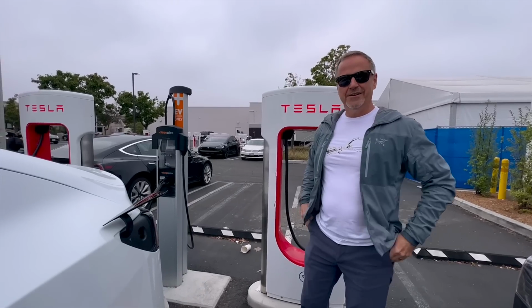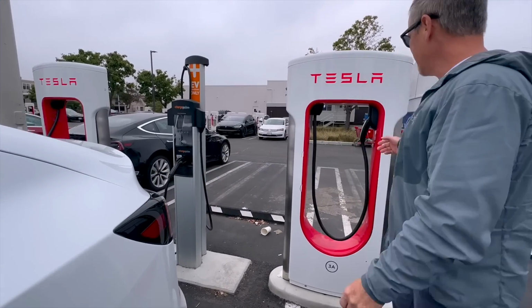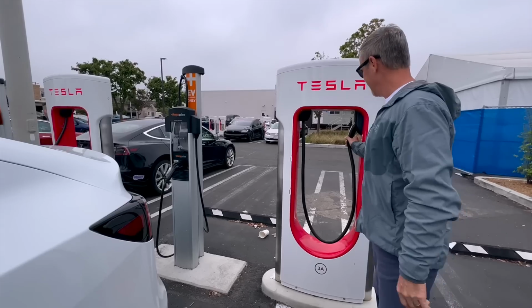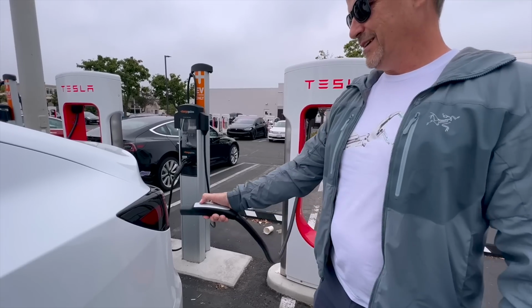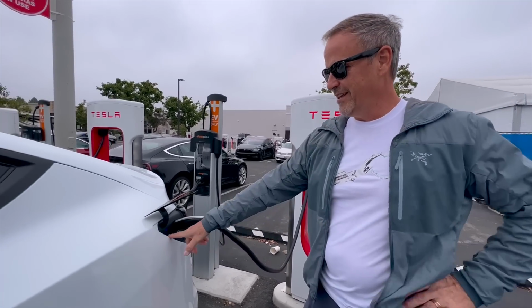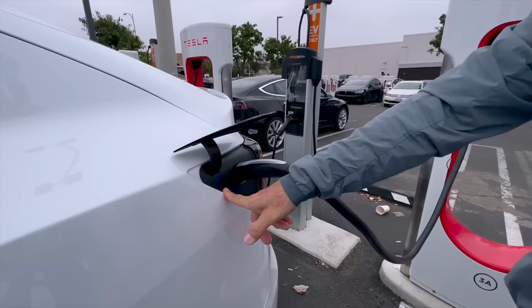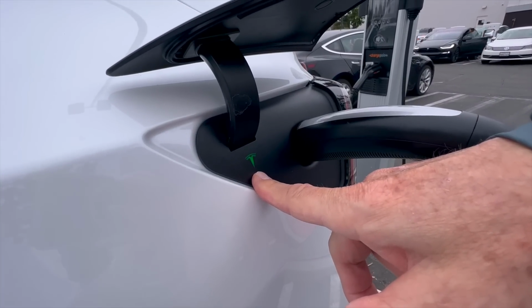Okay, so this thing will be open. If it's not open, let me see if I can close it. What you do, there's no latch or anything on this. You just pull it out. There's a little white button on top, and you can push the button and it will open up, and then you plug it in. And this is the first time I've tried this with Hertz, so we'll see how this works. But basically it flashes blue for a few minutes, and then it turns green.